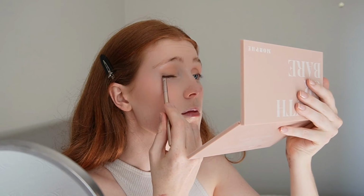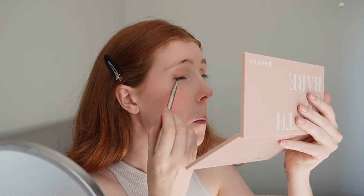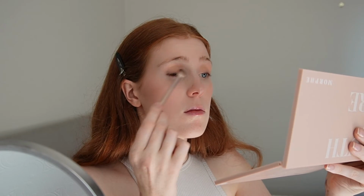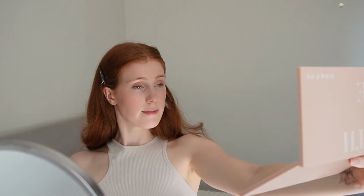It's really smoky. Do I want to go in with an actual wing? No, because I'm going to stuff it up. Oh, and I already did with this way. That'll be fine. It ain't perfect, but it's what I want.